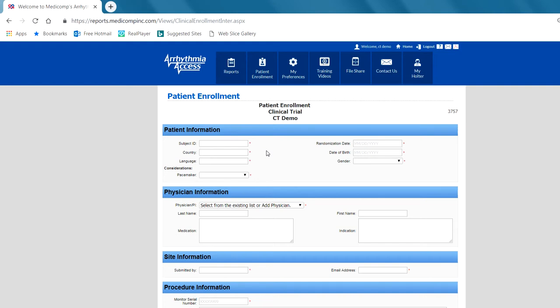Complete the fields as follows. Subject ID is an 8-digit format separated by a dash in the middle. The first 4 digits are your site number and the next 4 digits are the subject's ID number. For example, if you are located at site 123 and your subject number is 0003, then you would type 0123-0003 into the subject's ID field.